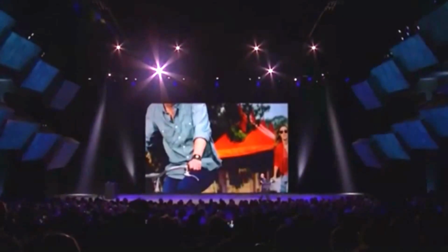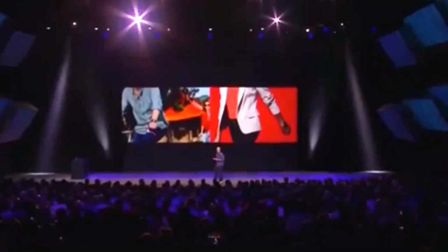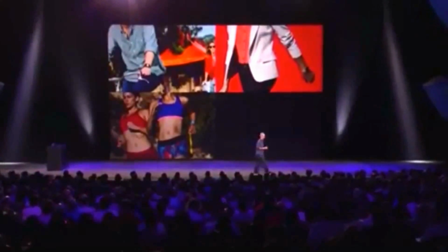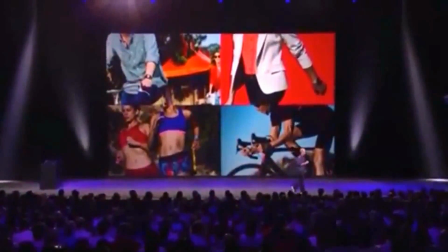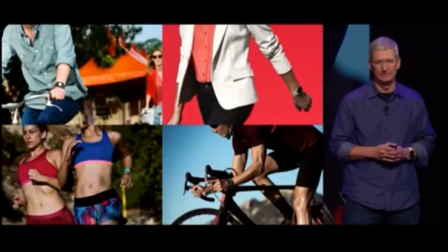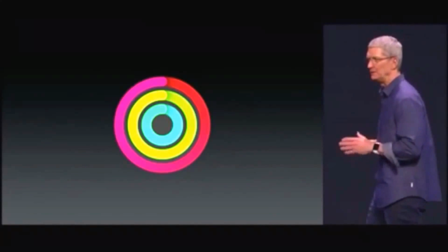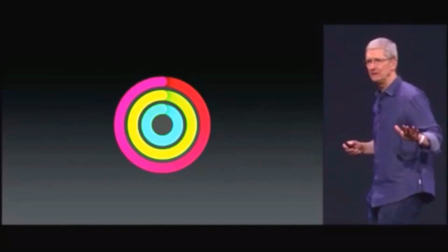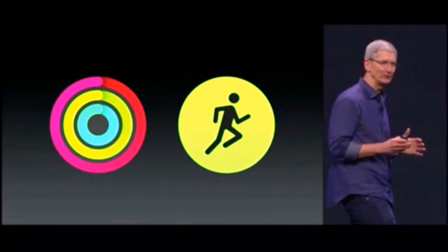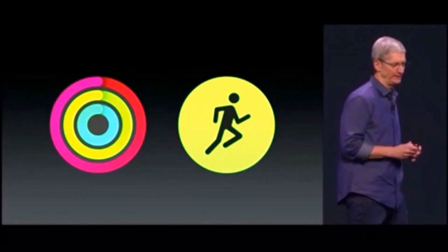So if you're just someone who wants to be a bit more active, or maybe you exercise regularly, or even if you're a very serious athlete, Apple Watch helps you live a better day. We have two new applications in Apple Watch. The first is the Fitness app. The Fitness app monitors all of your activity and movement throughout the day. And the second is the Workout app. The Workout app allows you to set specific goals for specific types of workouts, like cycling or running.